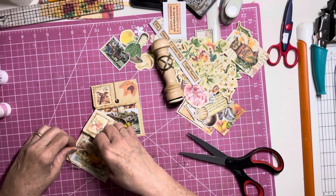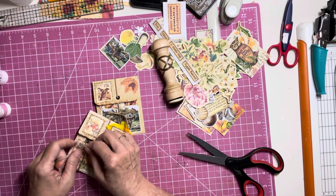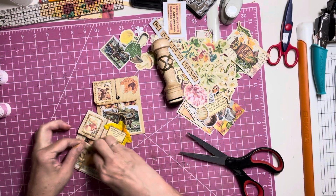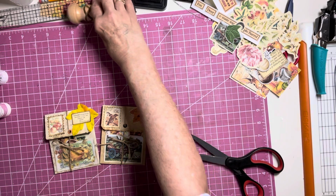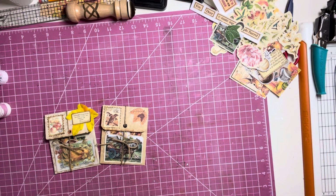So I'll tie this one back up. Oh yeah, I showed you the inside of this one. Tie this back up. And there we have our cute little fall journaling, secret journaling spots.